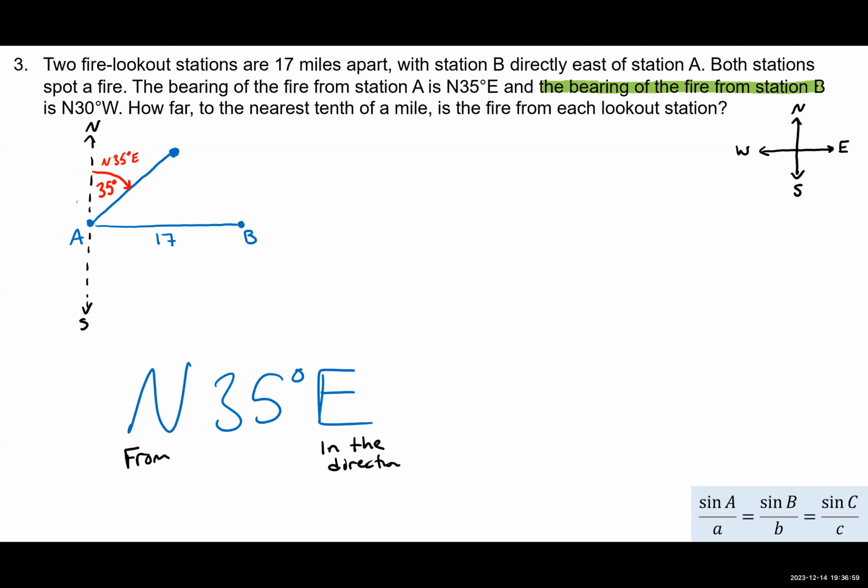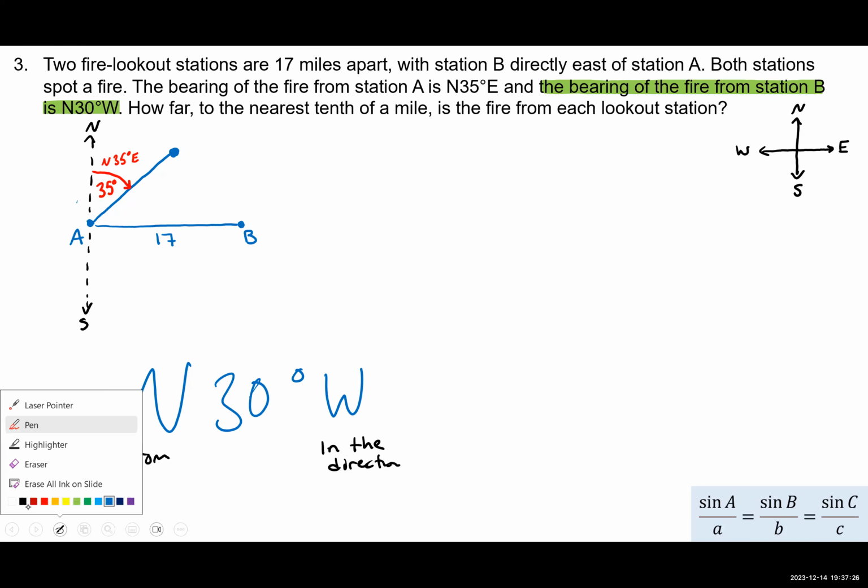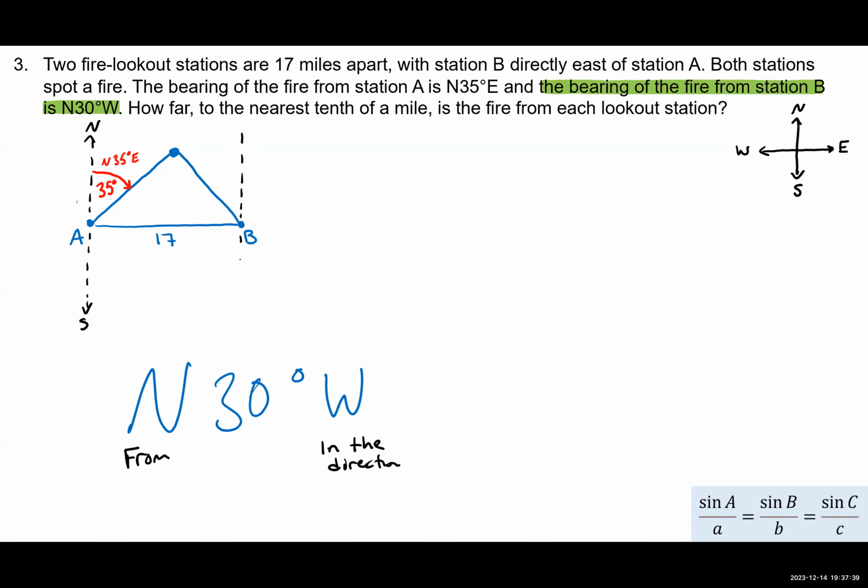And the bearing of the fire from Station B is north 30 degrees west. So let's change that to 30. Oh, let's go back to blue. All right, north 30 degrees in the direction of west. So north and west, so up and to the left. Looking good. So let's finish that. Now we have a triangle. Here's our north-south line. With bearings, we always start with the north-south line, either from the north or from the south. In this one, it's from the north, rotating 30 degrees in the direction of west. So that's north 30 degrees west.